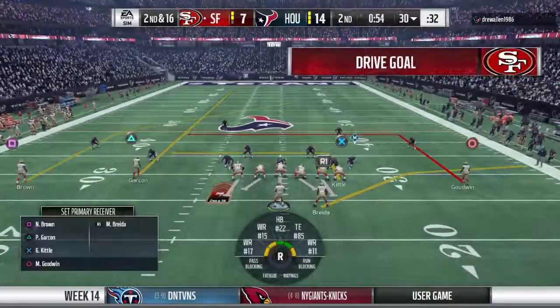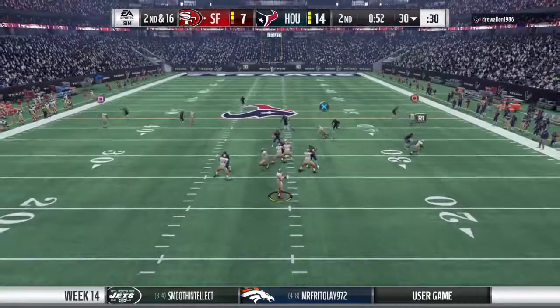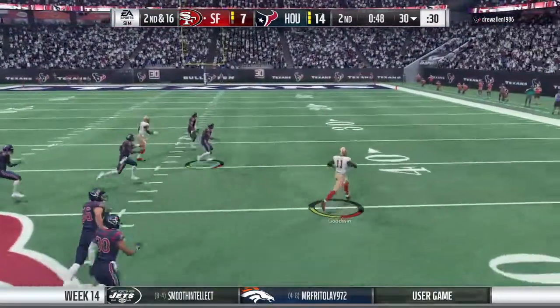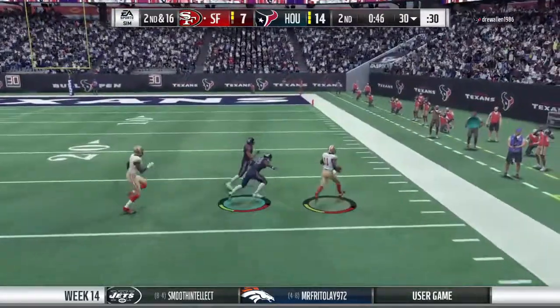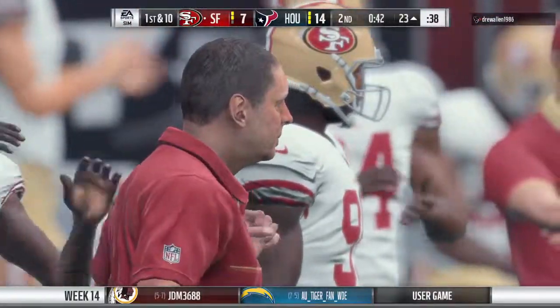See that little blitzer there. And the D-line pinching together must be expecting the run. Garoppolo to throw on second down. Over the middle, and he's complete. Goes down at the 23-yard line.